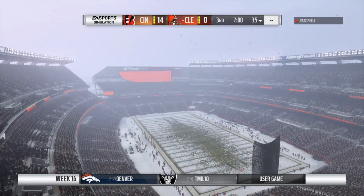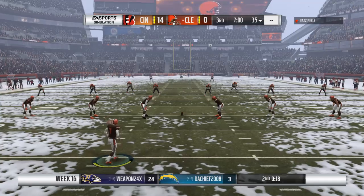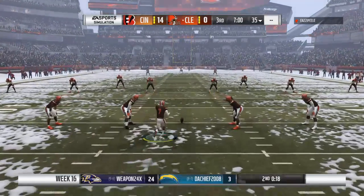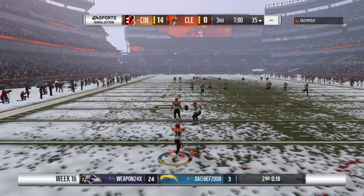As we send you down to Orlando, where Jonathan Coachman has our EA Sports halftime report. Coach, the lake effect snow set to continue for the second half of action as we are back underway.